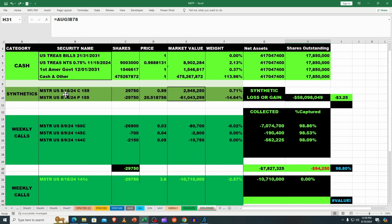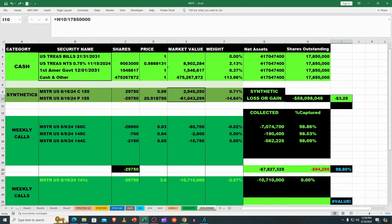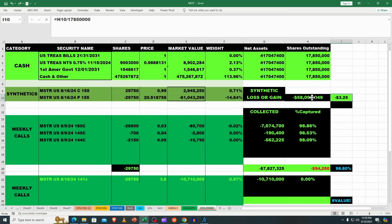So I think they'll take it off the table Monday or Tuesday or something like that. I don't think they're going to wait for Friday. And that's going to cost us $3.25. So we'll take a look at that when we go out to our payouts tab. So you see that 58, I calculated what that means based on the 17,850,000. So let's go out there and look at it.